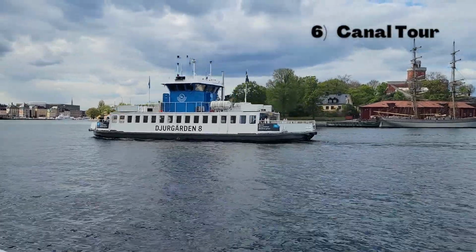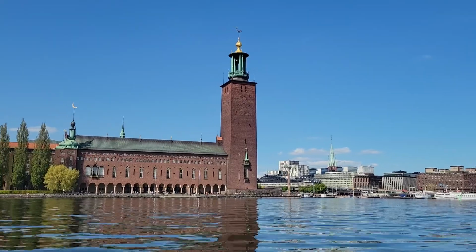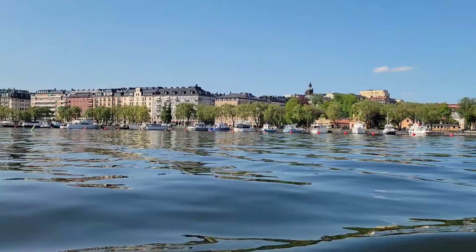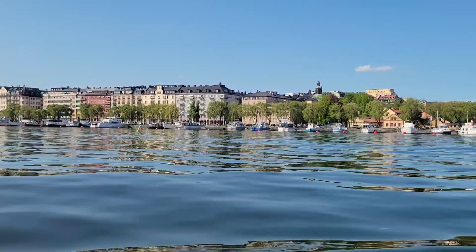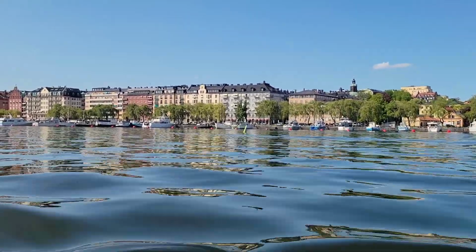Strömma is the top tour company when it comes to canal tours. It's a fun way to spend the afternoon whether you're traveling down the different canals to see a different view of the city or heading to some of the islands for a day trip. It's definitely a must-do. Each boat also has a cafe offering traditional Swedish fika. An audio guide is also included with your admission.